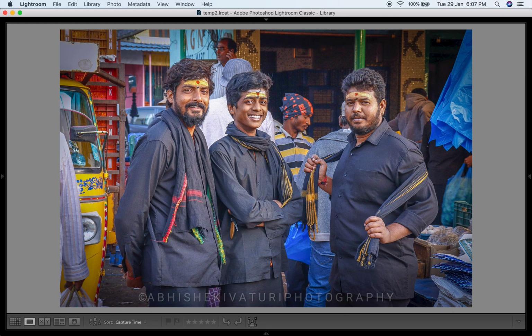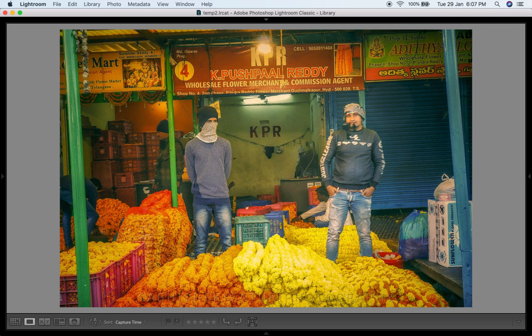But otherwise a nice expression of the three people here. Okay, so it's not straight, so maybe you have to straighten the picture. So I think this picture is a little over processed. You see, too much sharpening being applied here.